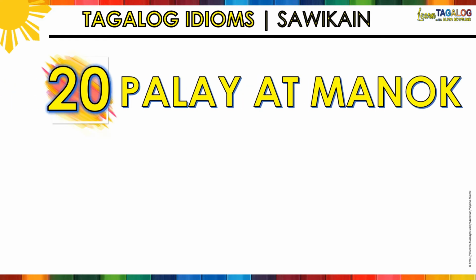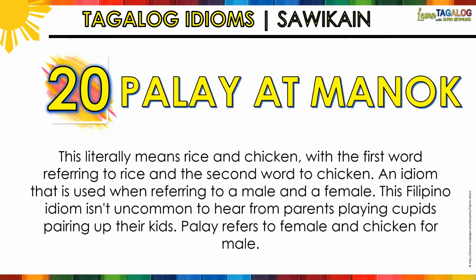Number 20, we have palay at manok. This literally means rice and chicken, with the first word referring to rice and the second word to chicken. An idiom that is used when referring to a male and a female. This Filipino idiom isn't uncommon to hear from parents playing cupid, pairing up their kids. So palay refers to the female and chicken to the male. So that's for number 20, palay at manok.